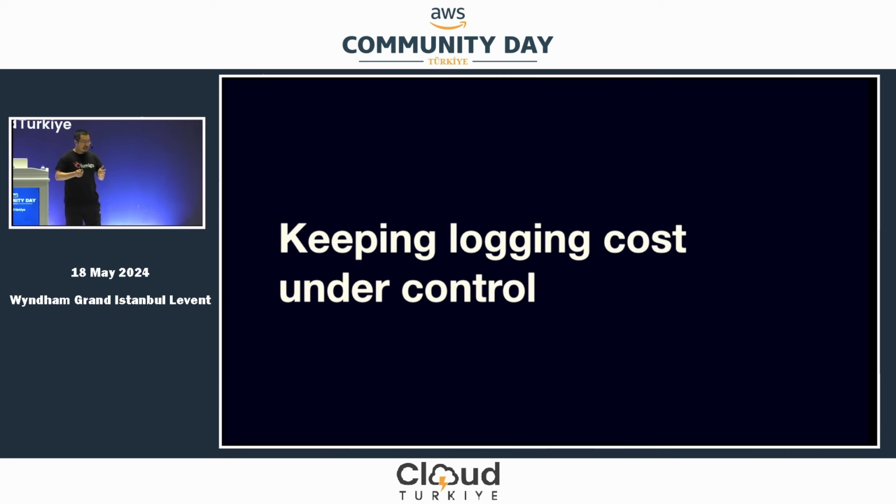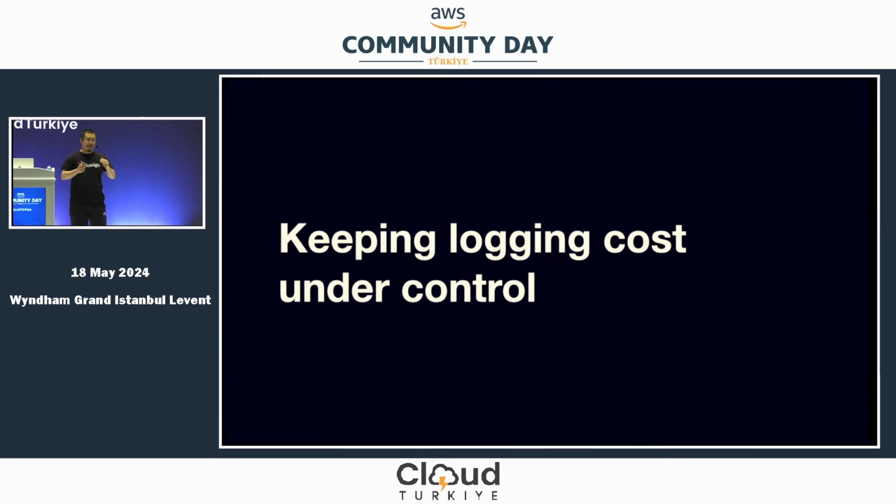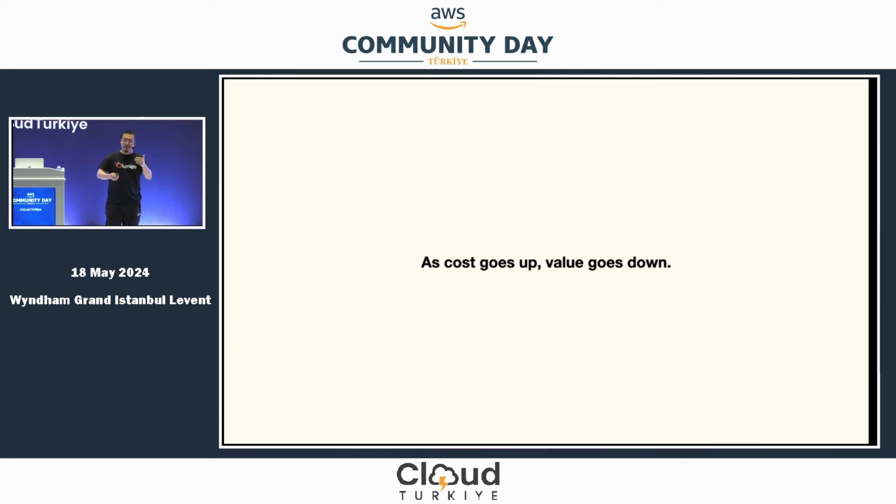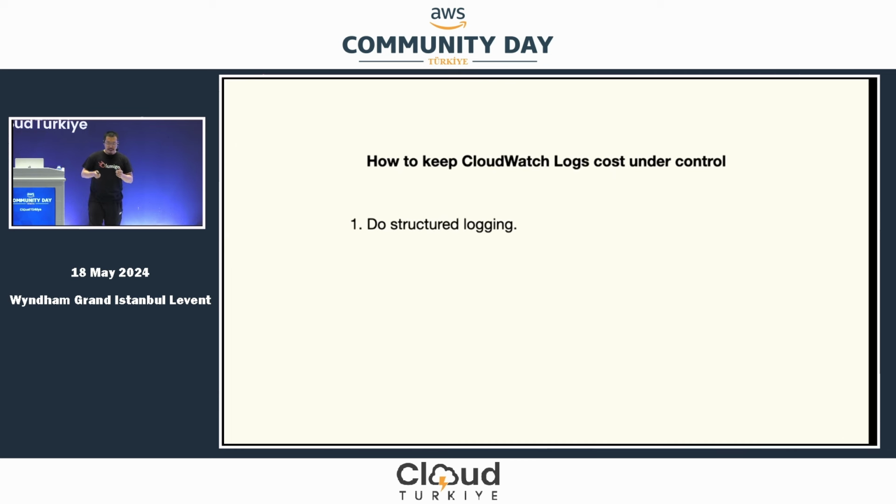What's not a surprise for me nowadays is that monitoring costs, specifically logging costs, are much, much higher than what most people's application is actually costing them, especially in the serverless space. In pretty much every customer's application I look at the bill, CloudWatch is always in the top 3, oftentimes much more than API Gateway and Lambda. And the worst thing is that as you collect more logs, your cost goes up, but the value of those logs actually goes down because you have much more noise, and it's much more difficult to find the information you actually want. So here's a couple of tips to help keep your CloudWatch logs cost down.